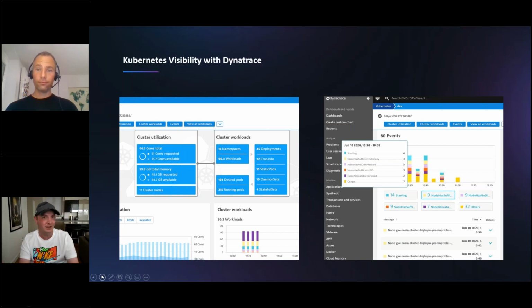I remember I was in Vegas at Perform, and I don't know if the stuff I saw has been released yet, but it was super cool. So I've been really keen to get this up and running, and one of the teams did it in a week, which is fantastic. It was really good to see that they just got our Kubernetes monitoring up.